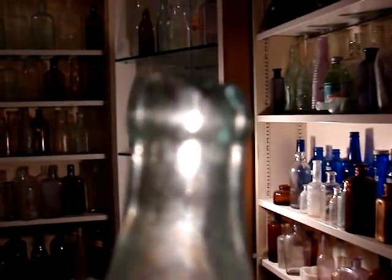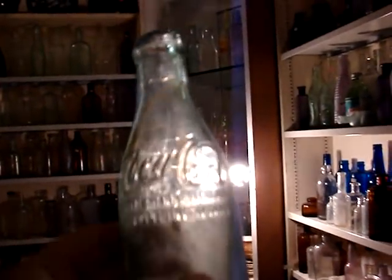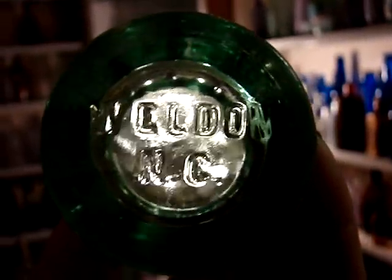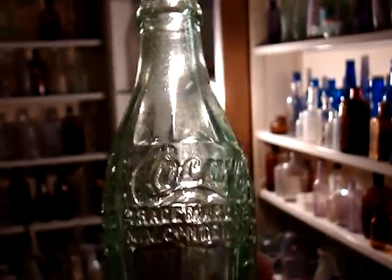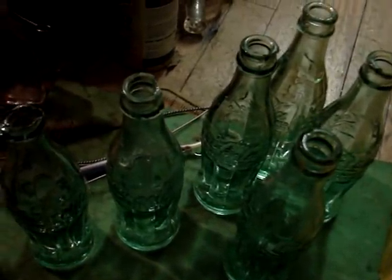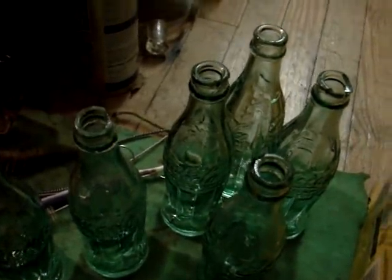I'm going to saw the top off of that. The crack goes down into the neck a little bit. But still, I think it's worth repairing that one. Then I have a number of these 1915 Weldings. All of them are slightly damaged. I'm just going to show you a quick view of them right here. They're all worth $5 to $10 because they all have something wrong with them.